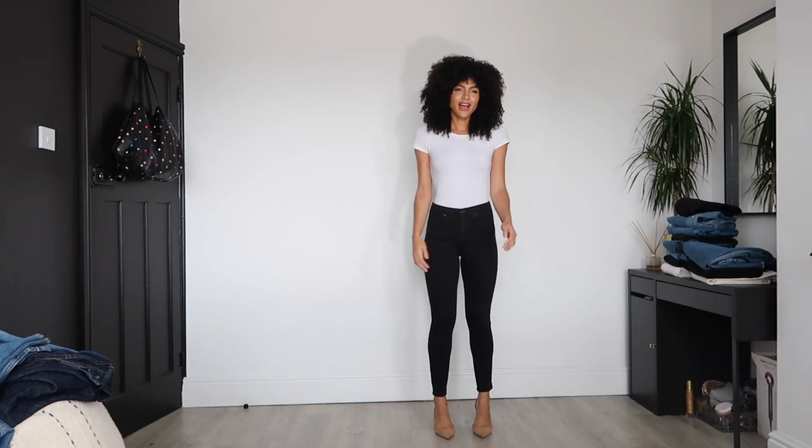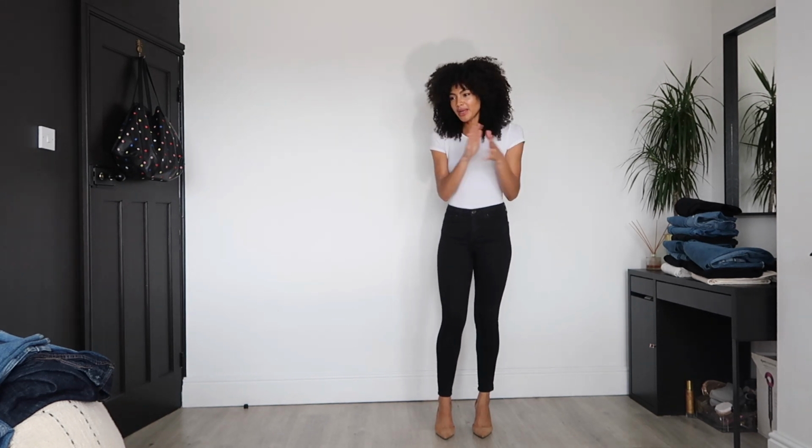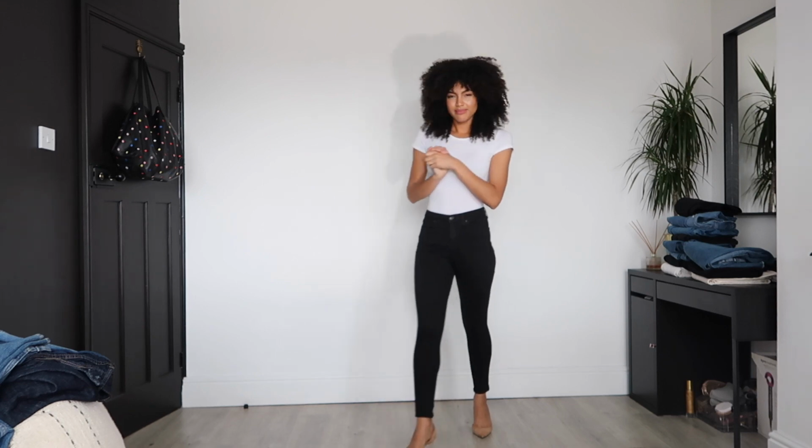I used to use these for my modelling jeans for castings and stuff like that quite a lot. They're just a good basic skinny jean. I'm not going to go on about them anymore, but I'm keeping them. That's it.